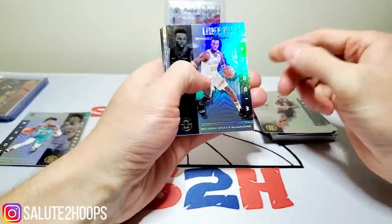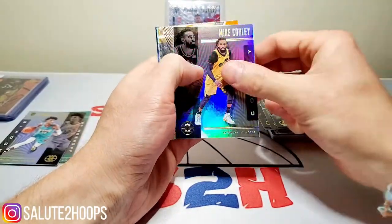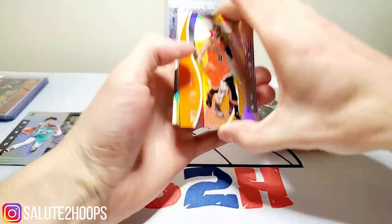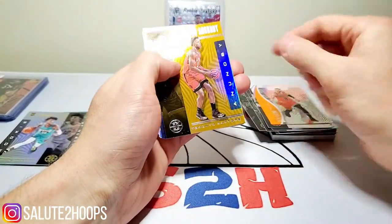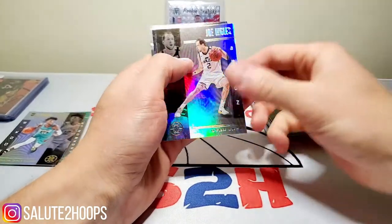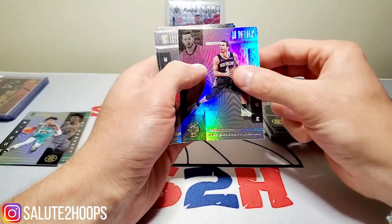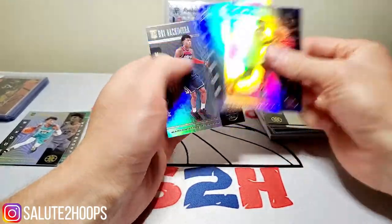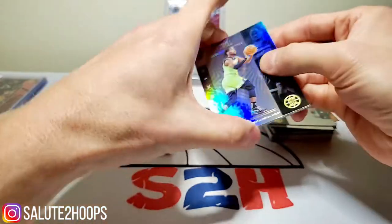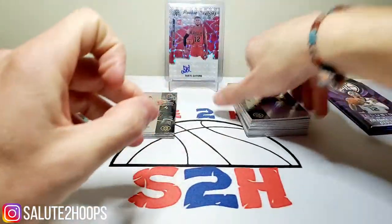All right. Andrew Wiggins, Andre Drummond, Jrue Holiday, Mike Conley, Zach LaVine acetate, OG Anunoby, orange parallel, Ingles, Harry Giles, J.J. Redick, Jalen Nixon, Goga, and Rui Hachimura. Can't wait to actually see him play again this year as well.